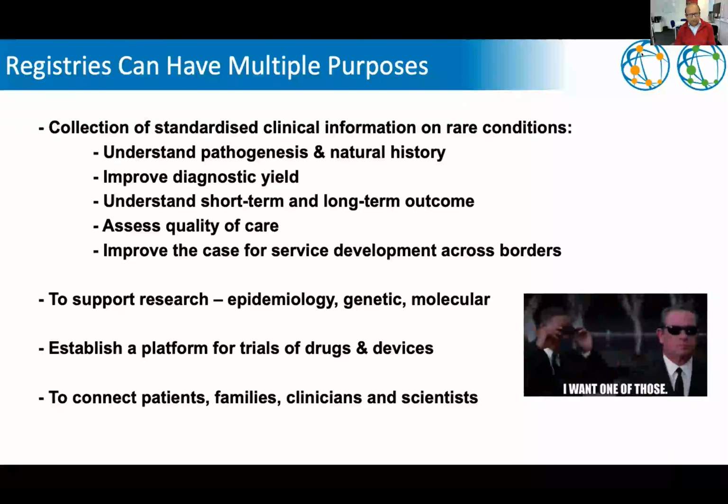But of course, there is short-term and long-term outcome, and that is very closely linked to assessing quality of care. Some people use it to improve the case for service development. And then a lot of people tend to use registries for research. And I differentiate research from what we're talking about today, which is about improving outcome. Of course, there's a link there, but they don't necessarily have to be very closely linked. And when we talk about research, it can be epidemiology, genetic, or molecular. Obviously, registries can help with clinical trials, looking at other drugs and devices. And of course, lastly, they can connect patients, families, clinicians, and scientists. So registries can do lots of things.